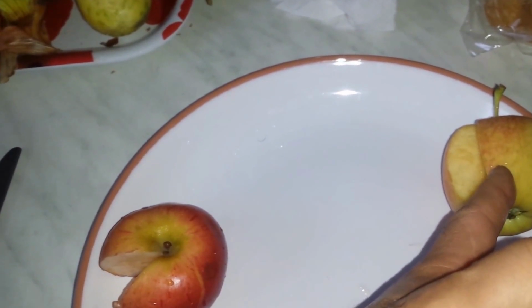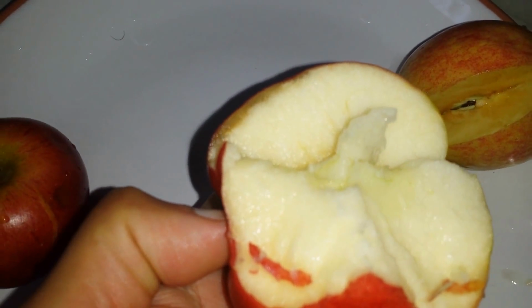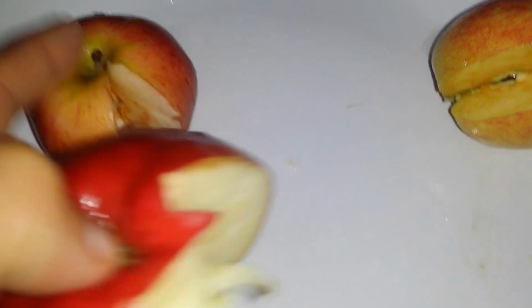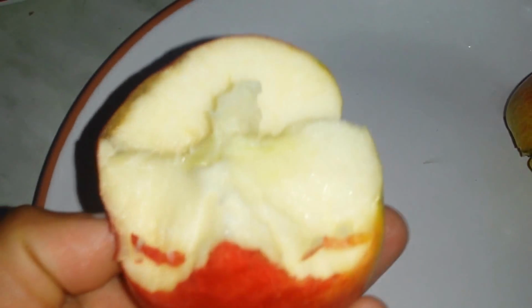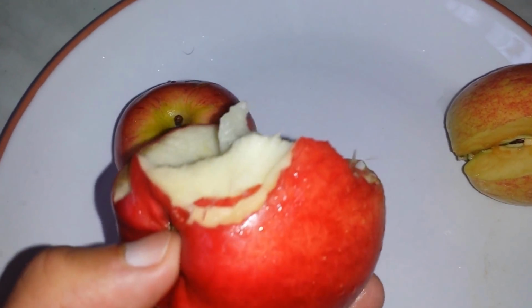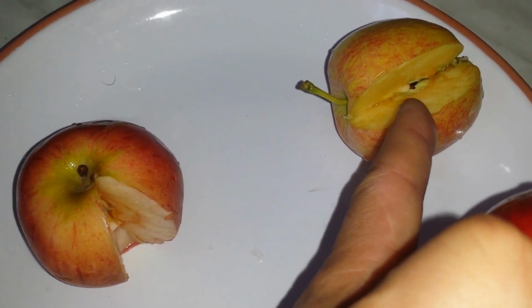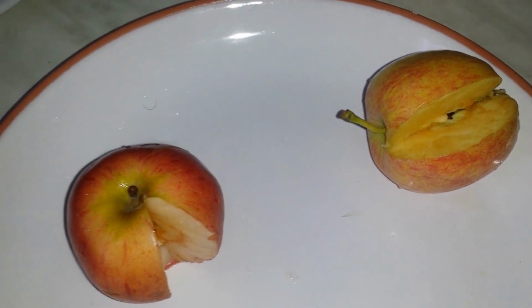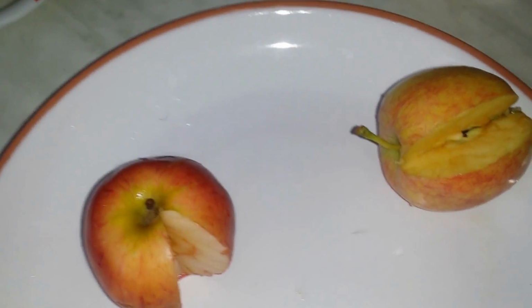The skin of this one is tough. And as you see, I just cut it, it went brown. This one was cut, didn't go brown. This one is slightly brownish going now, or reddish actually, brownish reddish. This one, no, they don't go brown. That means they don't get old very soon. This one really got very old very soon. Look at the skin. Reacts with the air.